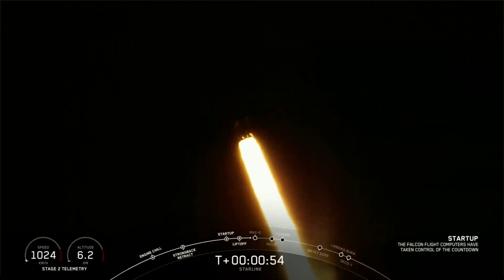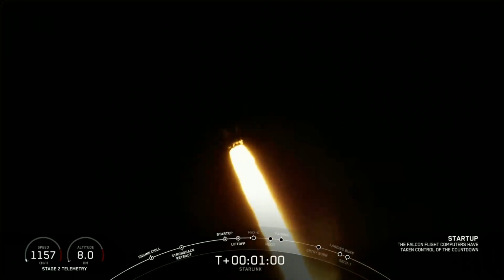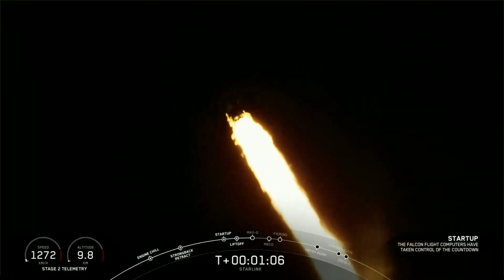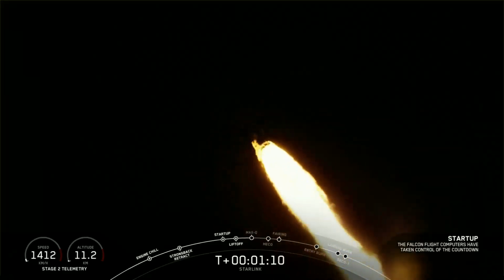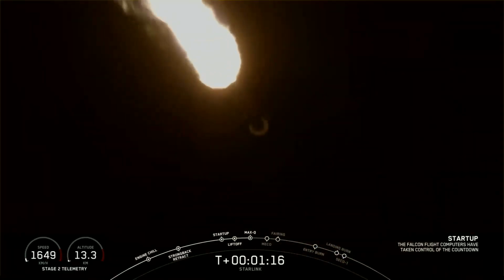You are watching the Falcon 9 as it ascends through the atmosphere, supersonic, carrying a SpaceX Starlink payload of satellites. Coming up in just a few seconds, the vehicle is going to be passing through max Q. That is the point of maximum aerodynamic pressure on the vehicle. Let's listen for that callout. Vehicle is experiencing maximum aerodynamic pressure.